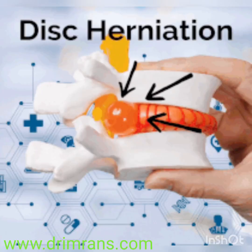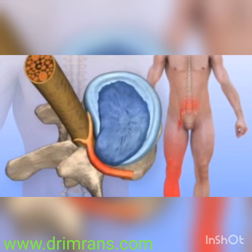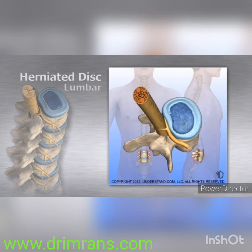Today we will discuss herniated disc, its causes, symptoms and treatment. A herniated disc, also known as a slipped or ruptured disc, is a spinal condition where the soft, jelly-like center of an intervertebral disc pushes through a tear in the outer layer. Here are some key points about herniated discs.